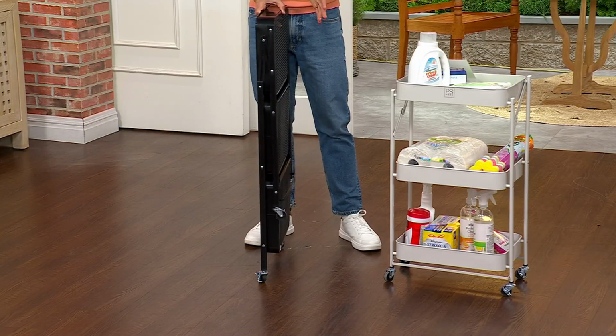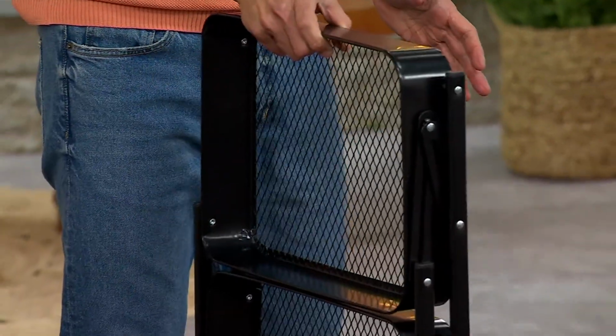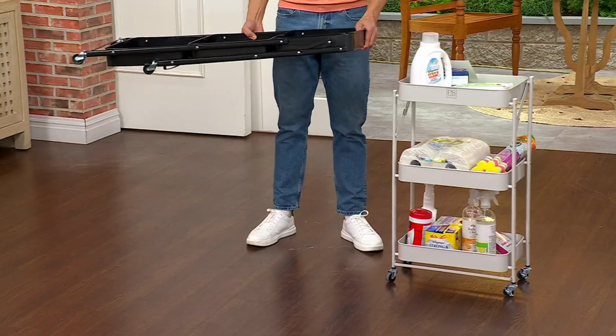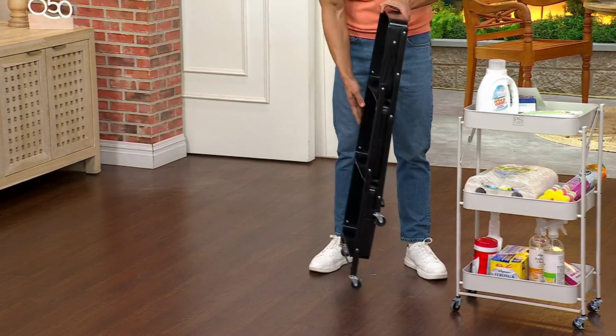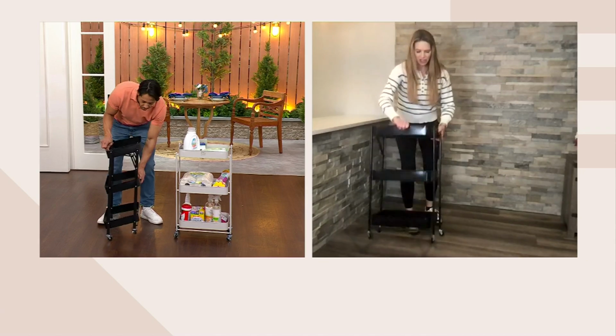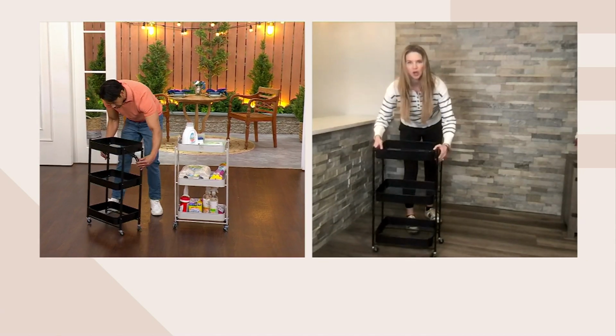Wow, I just saw you close it and I'm like, oh, I think I could do that. Nice and simple. I could literally slide this underneath a couch or a bed. I mean, look how, oh my goodness, and it's so lightweight too, Ashley. Super lightweight, yet it's going to hold up to 72 pounds here. Each shelf is going to hold about 24, so the total is 72.